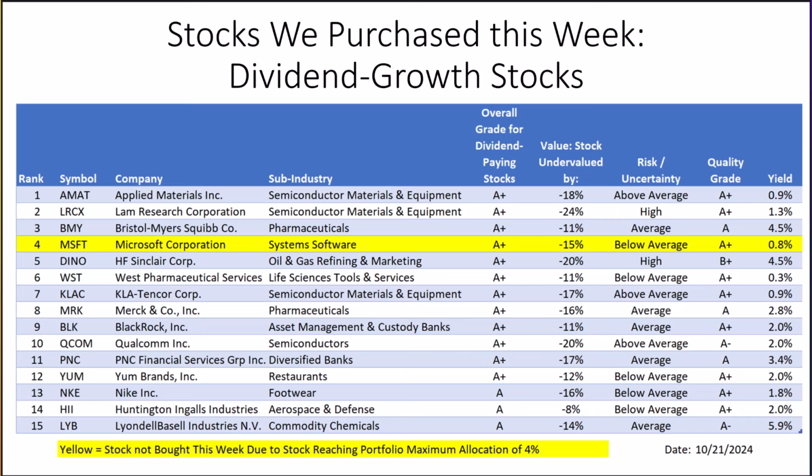The most undervalued stocks last week appeared to be Applied Materials, Lam Research, HF Sinclair, KLA Tencor, and Qualcomm. And as we saw earlier, Lam Research had a really nice gain this week. Remember, all these stocks pay a dividend and have recently increased their dividends, and our methodology used here indicates they're likely to continue to raise dividends. Therefore, this is a dividend growth strategy. And going back to Lam Research, since it had a really nice gain this week, I would assume that next week it will be further down on the list.